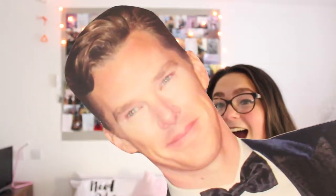Yes, I actually do have a roughly 6 foot, life size Benedict Cumberbatch in my room at uni. He is now the house mascot. And yeah, that is actually something that watches me sleep at night. It was a great party, and thank you to everyone who came to my party.